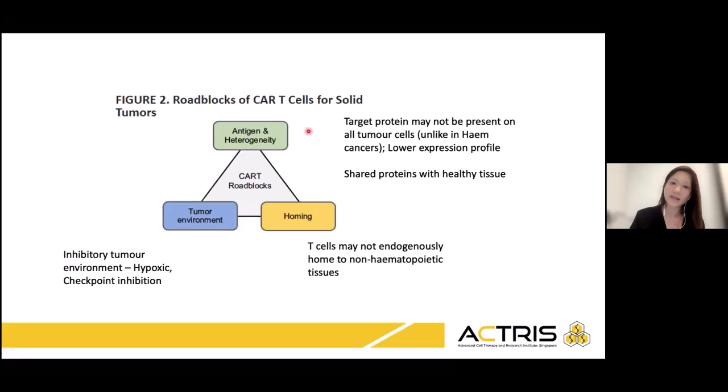One is that there is a lot of antigen heterogeneity in the solid tumors, unlike hematological cancers, where you have very well immunophenotyped and consistent expression of an antigen. In solid tumors, the target protein actually may not be present on all the tumor cells. And when they are present, they may be present in a very low expression profile. And again, because solid tumors arise from developing normal tissues, they actually have a lot of shared proteins with the healthy tissues, making off-target toxicity a big problem.